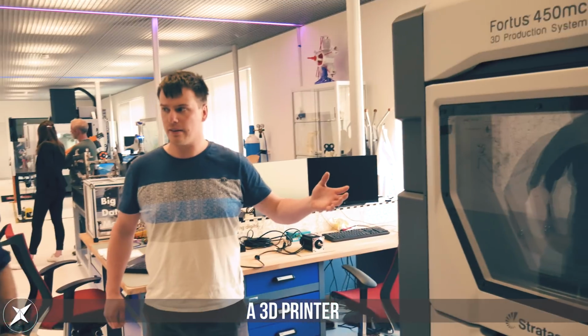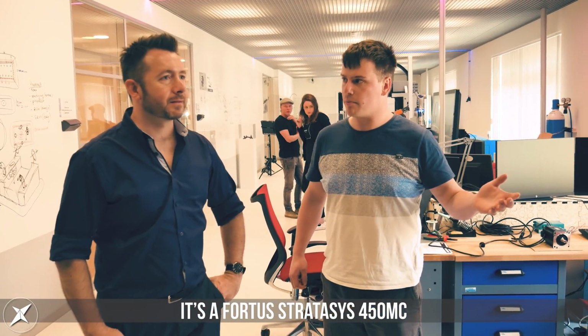It's a 3D printer, a Fortus Stratasys 450 MC.